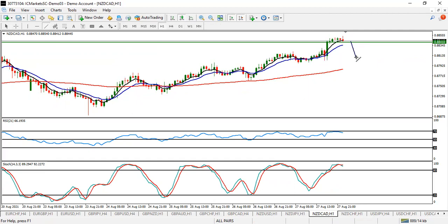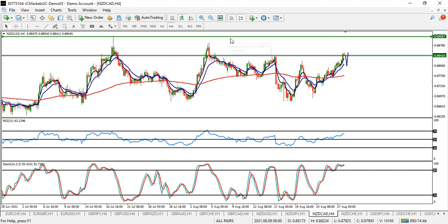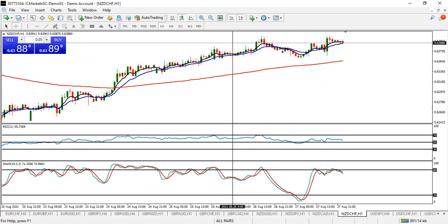NZDCAD, look for a pullback. It's going to be a good trade as well, so look for a buy. Our target is going to be at this level right here, and if that level gets broken, we are heading higher. So NZDCAD, look for a buy. NZDCHF.